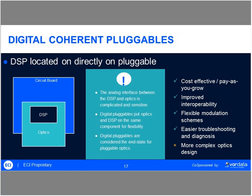that digital part, is integrated into the optics themselves, because now you have a digital interface between the optics and the circuit board. It's much, much easier to build that circuit board. It's much easier to put programmability, so you can do those modulation schemes and programmability around it. It's much easier to diagnose problems. The optics become more complex, though, so there is a trade-off there. You don't get all the functionality and the features, but you might get higher density.